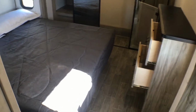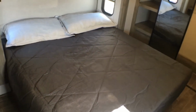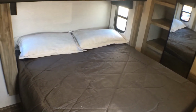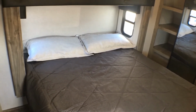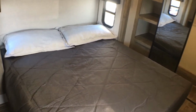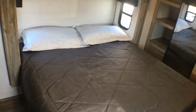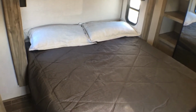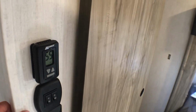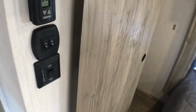Alright guys, so stepping into the master bedroom. First thing I want to talk about, you have a 72 by 80 king size bed. This is a true residential king. Not an RV king, not a kind of sort of king, you know, with these 70 by 80s. This is the biggest king bed you can get, which is awesome. Right next to the entry door to the bedroom, not bathroom, you have your thermostat, some lighting controls, and your slide out control for up here.